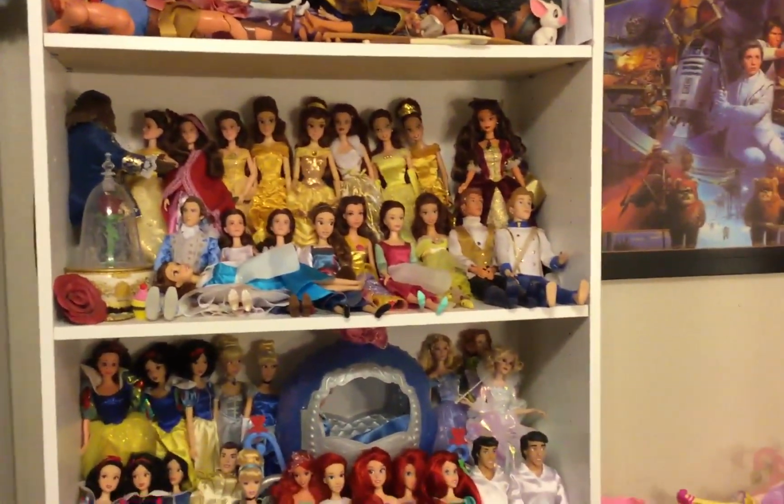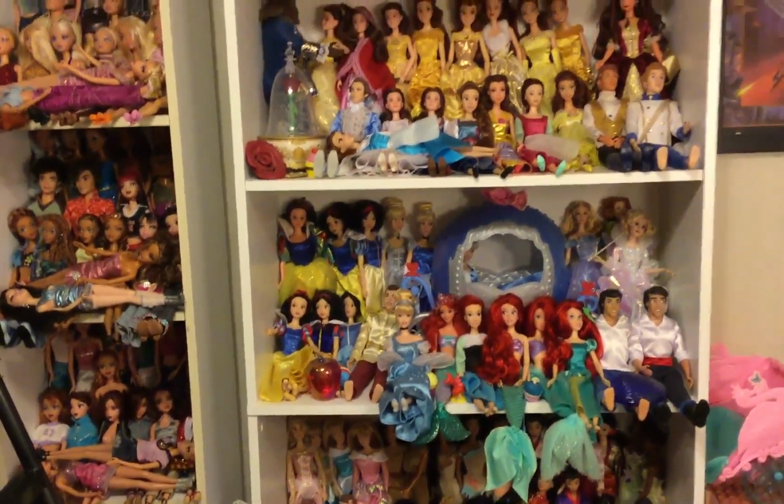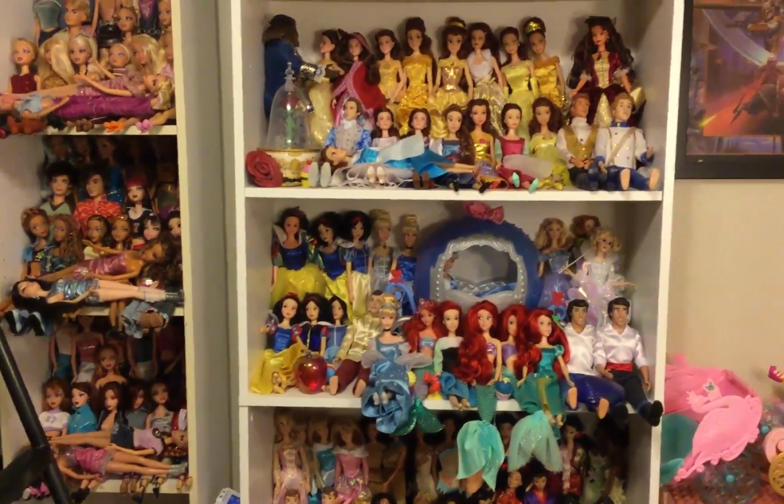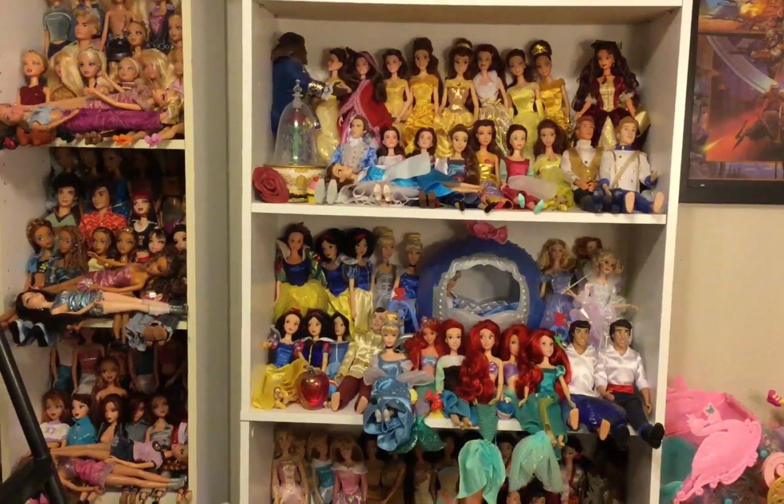Sorry, this leads to my bed. This ladder, it goes all the way up to my bed. I have a loft bed, which is partially why I'm able to keep all this. But that is just a big pan overall of all of my dolls. And I'm going to go through each big shelf and sort of give you guys a little bit of info on what I keep there and how I have it organized.